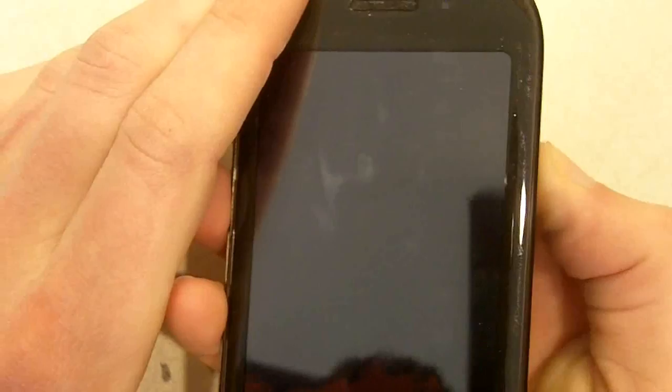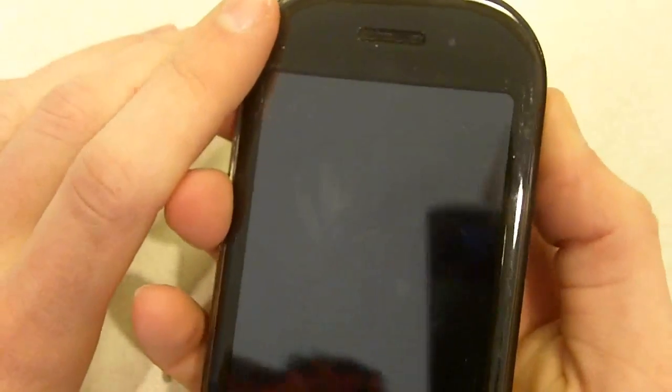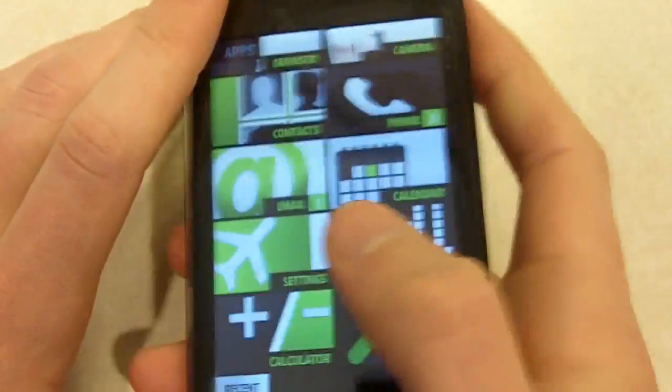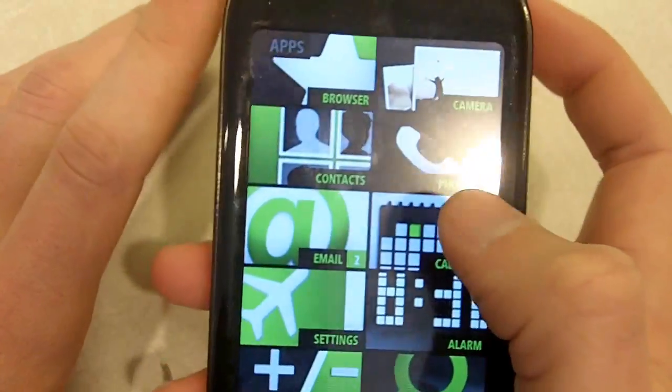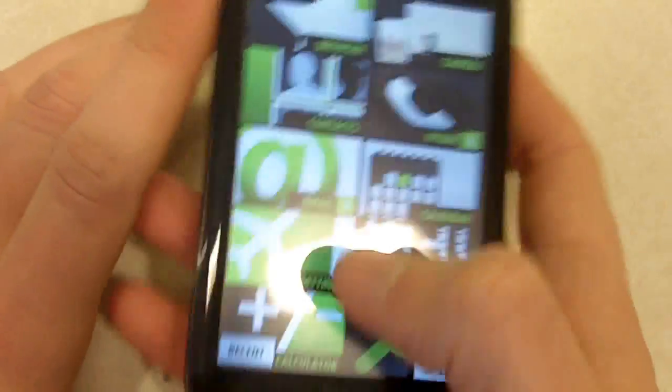Another bad thing about the phone is that when it's locked like this, you can still change the ringer settings. So if you're in school or something and you accidentally turn it up too loud and someone calls you, you're gonna get your phone taken or something. So that's not a good thing. I don't know why they didn't just change that. I guess it has something to do with the music, but I don't know.